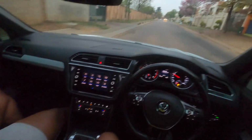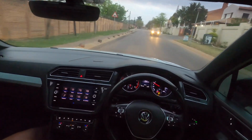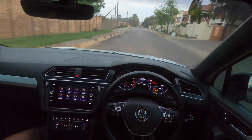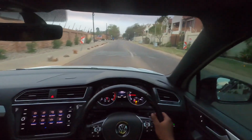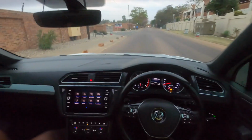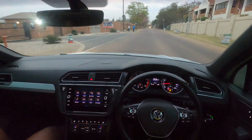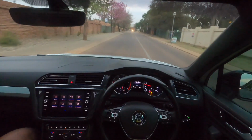You know what I always wondered though? Why they've got those pedal shifts on a 1.4. It's so that you're engaged, bro. Engaged. It's proper cool. But it's a 1.4 though, you know? I hear you fully.